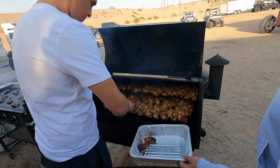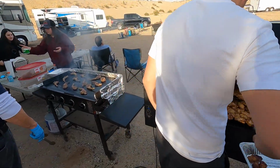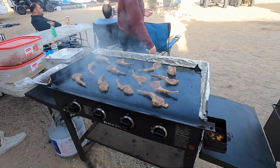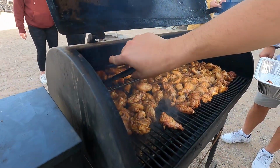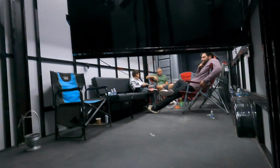Whoa, what's going on over here? Chicky time. Wow, a little chicky time over here. A little land trap action over here. Damn. Wow. Let's go sneak up on him. Look at him in there.